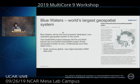I'm going to use this as an example to motivate why people need supercomputers for data analytics. Blue Waters, which is an old Cray system, a couple generations old, the first petascale system for NSF, is now the world's most powerful geospatial system. So we heard yesterday, I think somebody mentioned this, the Arctic DEM project, and now this new EarthDEM project to develop these high-resolution digital elevation maps for first Antarctica and now globally.